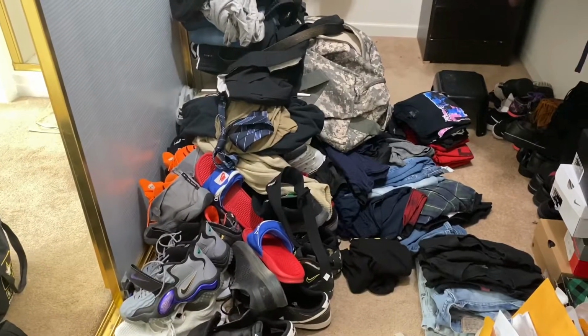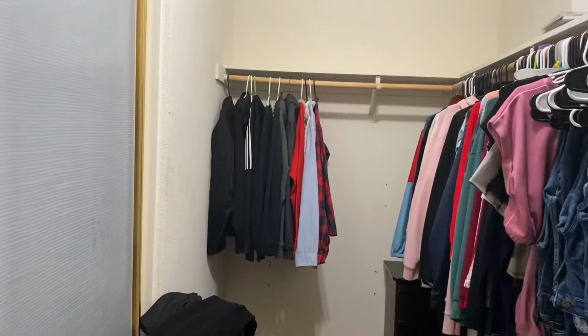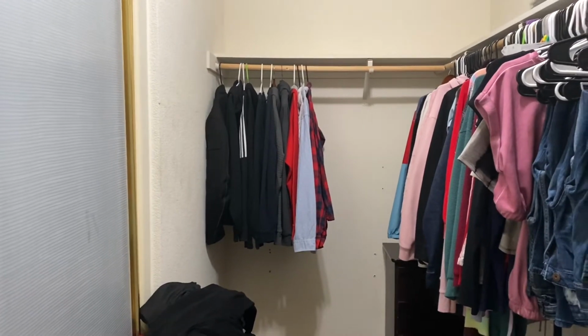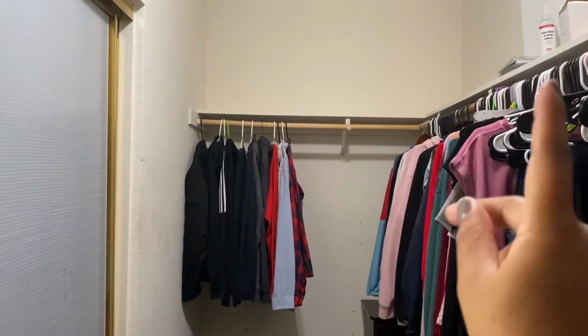Okay, y'all, so this is the current situation. This is everything that Coleman had up on the shelf up there and hanging right there. I kind of just left his sweaters hanging. And then he has some collared shirts that I left hanging, but that's probably the only thing that's gonna be hanging. Everything else, I'm gonna fold up and put up here.